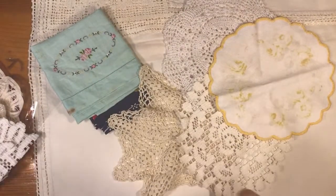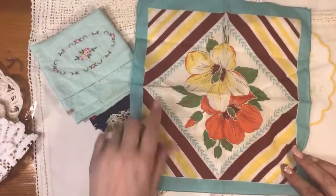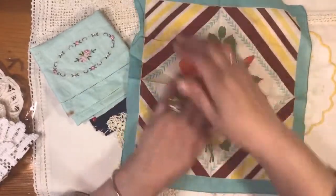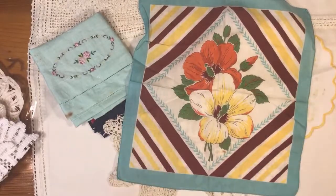See, here's another hanky. I tried to do the same kind of color, so maybe you could mix and match it or whatever. And if you're doing a journal, you could maybe use the same. So this one looks like it's 50s or something, doesn't it?